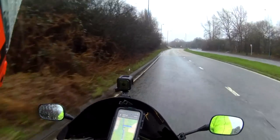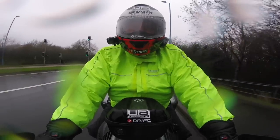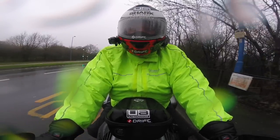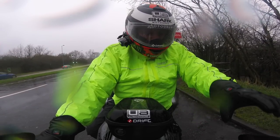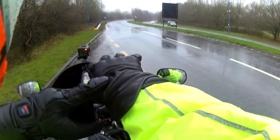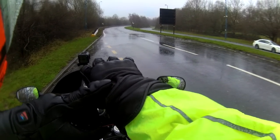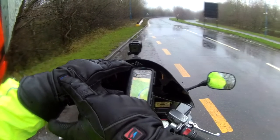Right, I think it is about time for some heated clothing. We have got the brand new Gerbing Xtreme heated gloves. This is the babies. Let's just swap the camera again. So these are the Xtreme heated. Let's put them on. And I've got a little video of me trying them out.